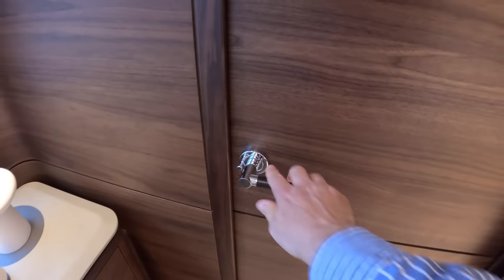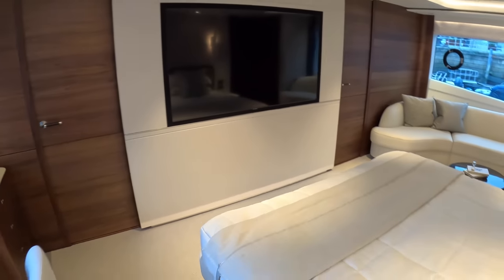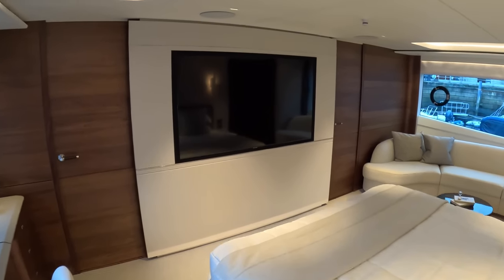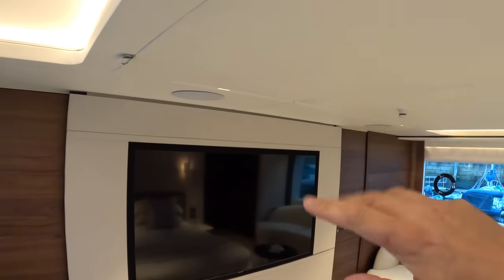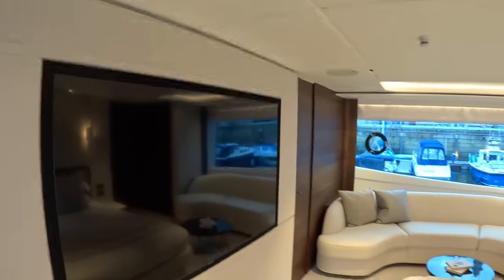And then we can come back from here. Look at this. All this is rubber here. And we can see that, there we go, so that it doesn't rattle, just seals nicely. There's a 65-inch TV, it's a 65-inch in the saloon as well. So fantastic for watching a movie at night if you want to. This is one of the escape hatches I mentioned. This one actually takes you out onto the foredeck. I'll show you that when we go outside. So another route out of here if it's ever needed.